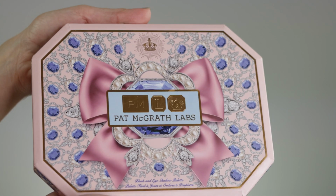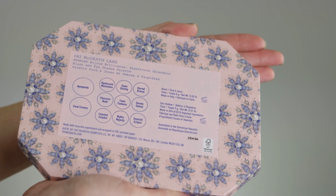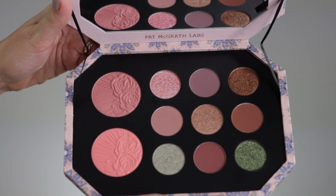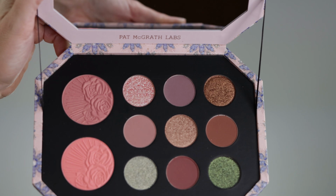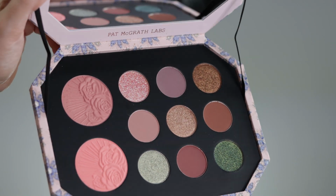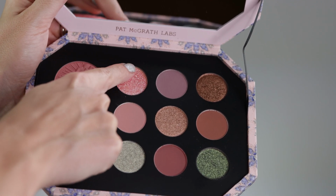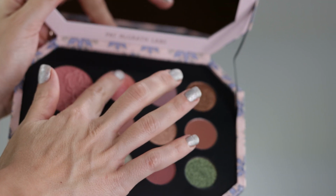And here we are with the first big palette. Let's swatch this one. This is Mcgrath Bijoux Brilliance Star Trek Splendor. Now this palette contains 9 eyeshadows and 2 blushes. One of the blushes is existing and that is Nymphet. When it comes to eyeshadows, these are all new as far as I know. Let's go and start with the eyeshadows. So this is the first eyeshadow.